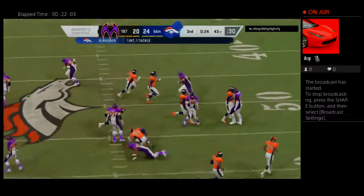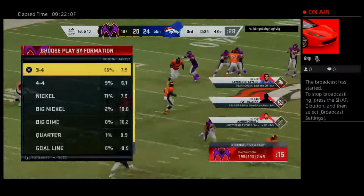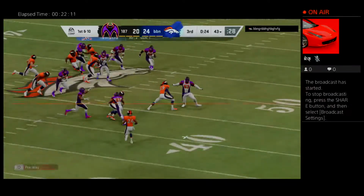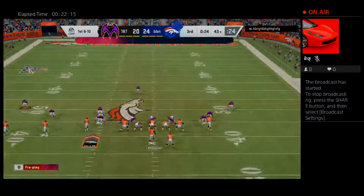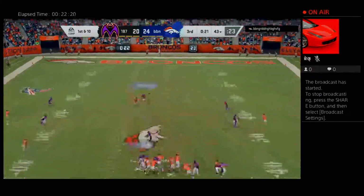Picked off by the linebacker, Bobby Wagner. And the possession is theirs at their own 43-yard line. Yeah, he's just trying to throw this ball into the hole in the zone, but those windows can open and close quickly, especially in the middle of the field. So if the timing's not right, we'll see interceptions like that one right there.